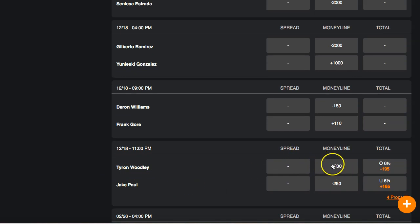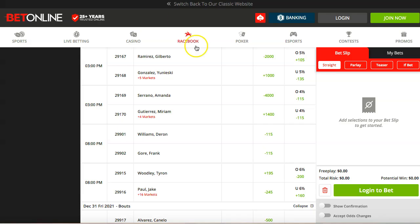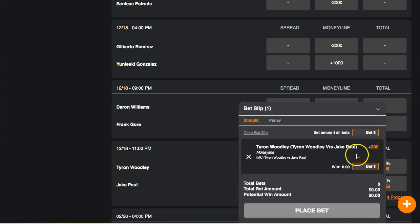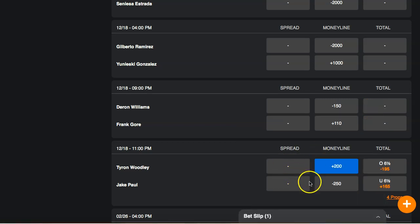So if you bet on MyBookie, actually, you're making a little bit more money because over here, as you saw, it was plus 195. So if you bet $100, you make 195. Over here, see if I click on this, you actually make 200. So there is a little bit of a difference, not much. So bet 100, you make 200, and then on BetOnline you get 195. That's because the odds are going to be a little bit different on every sportsbook.